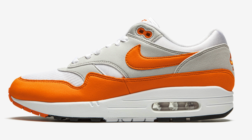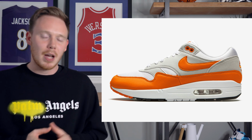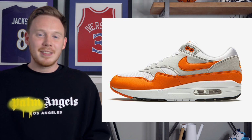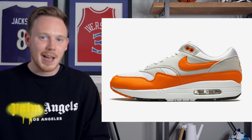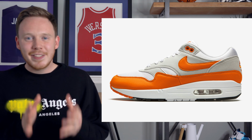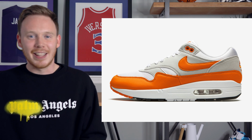After that, we've got the Nike Air Max 1 Anniversary in Magma Orange. I gotta say, this is a pretty clean Air Max 1 and comes in pretty much the same color blocking as the original Air Max 1, except instead of red, you've got orange. In my opinion, this is the definition of clean and simple, and it's one of the best Air Max 1s to release in a long time, and I'm definitely gonna try and go for this release myself. Because this Magma Orange colorway is so clean, and because the shoe is also probably gonna be pretty limited, I would expect this shoe to sell out.